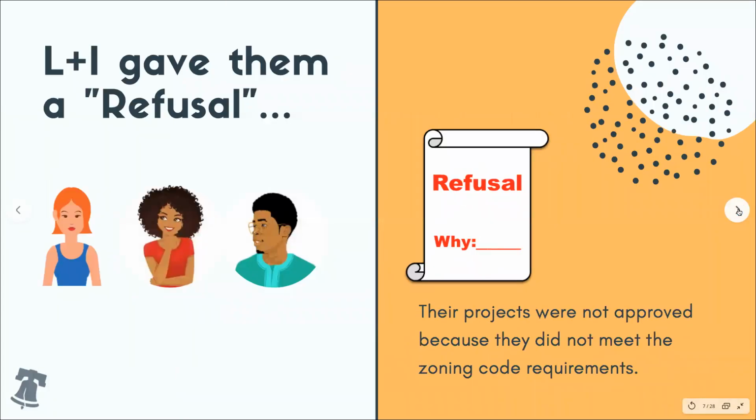Their projects were not approved for permits because the projects did not meet the zoning code requirements. L&I gave them each a refusal, which shows why their application was not approved. Each of them can change their project so it meets the code requirements and is by right, or they can appeal this decision within 30 days and present their case to the next decision maker, the ZBA.